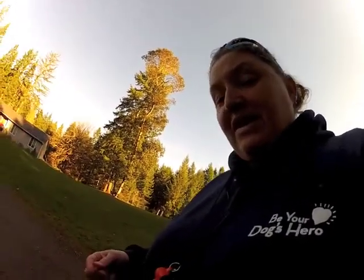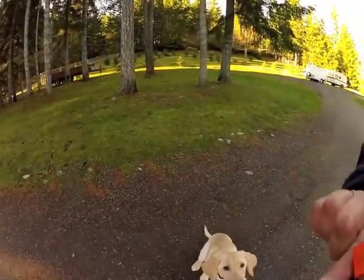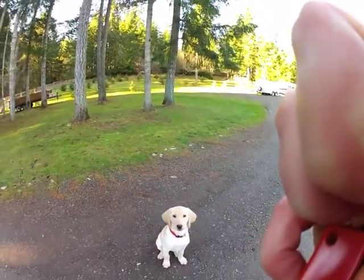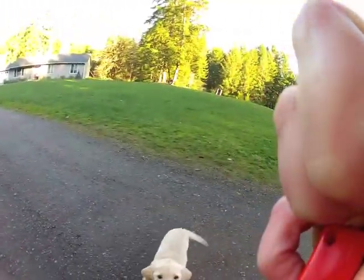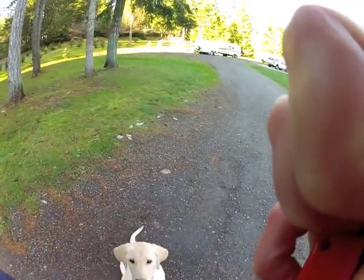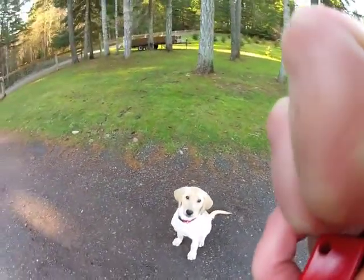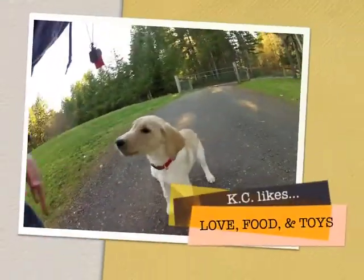Good girl. So we're going to do a stay. Casey, sit, stay. I have too many things in my hands here. Stay, sit, stay. Good. She's watching me. We're going to back up. So right now she has a little correction, and her correction is sit. Good. Stay. And we count 1,000, 2,000, 3,000, 4,000, 5. Okay, good girl.